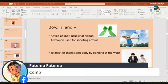Somebody else has also added comb. So yes, that's quite right. A really good example of that silent B, and again an example of a noun and a verb where the word is spelt and pronounced the same. So the same as bomb, you also have comb, as in to comb your hair, but also the bristles that you would use to comb your hair are called a comb. So comb and comb, the verb and the noun, are the same.